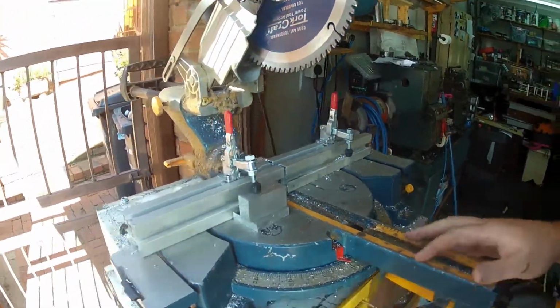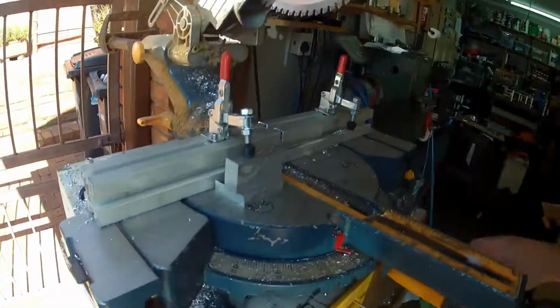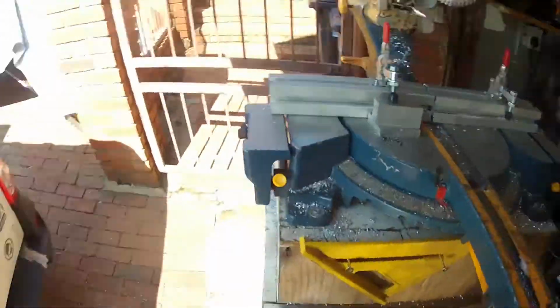I do need to make a new zero clearance insert for this. So I'll measure that up and see how thick it is. I might mill it or laser just a piece and then just run the saw through it. But yeah, that's that project all done.